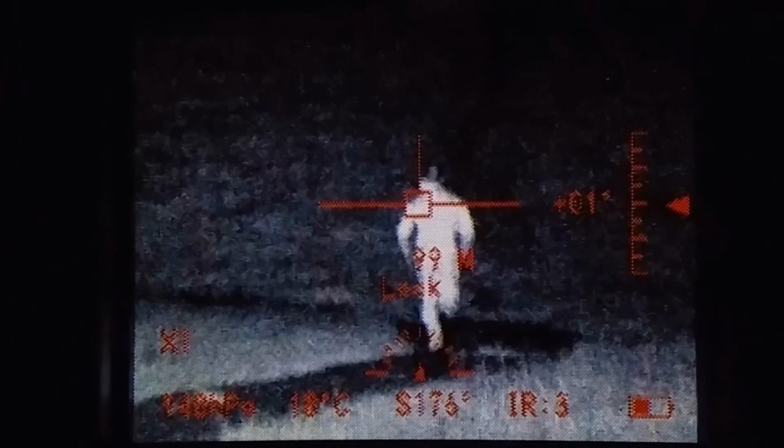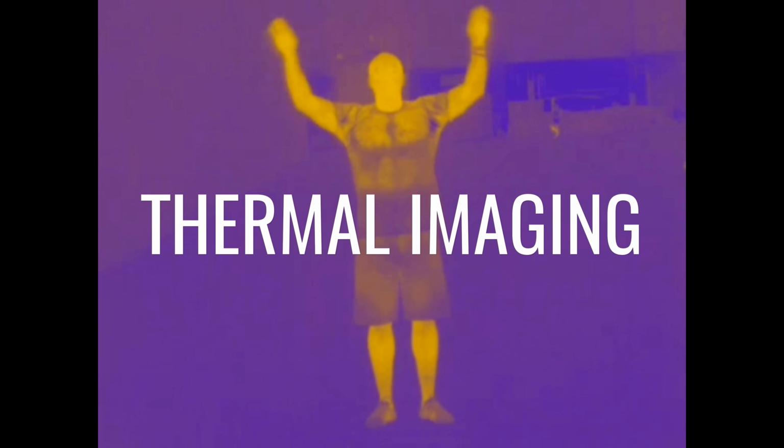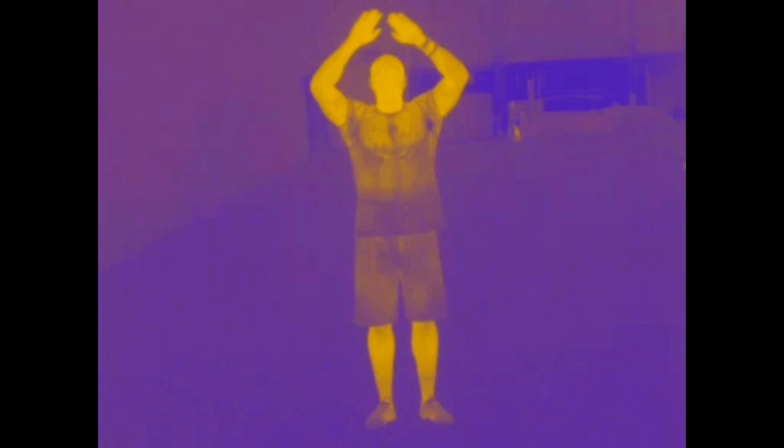Now you may consider stepping it up to real night vision or thermal vision. This is when things get really expensive. In my personal opinion though, thermal imaging has way more advantages over night vision. Thermal imagers measure heat signatures.